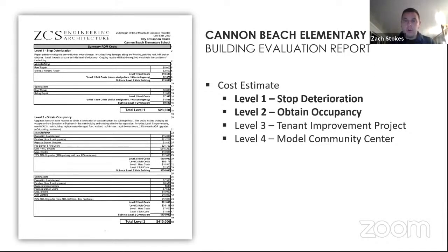Any questions on that before I turn it over to Matthew and we get into kind of a step-by-step of the deficiencies that we saw, what is included in each of the levels and why? We're not going to walk through it line by line unless that's requested, but really want to give you an overall feel for what we saw in the building.